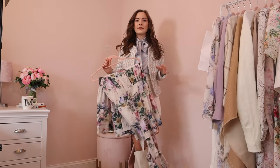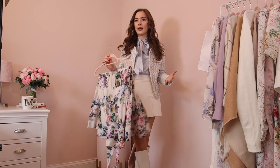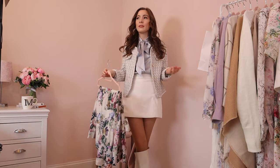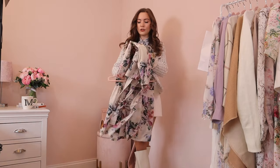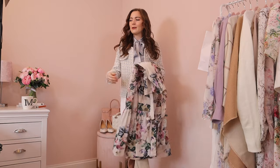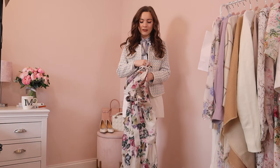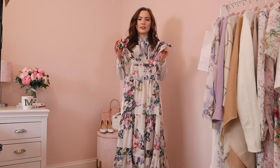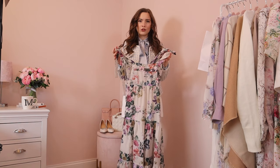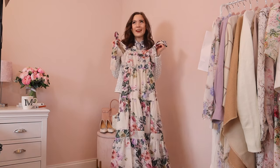Before I get into the new items from the haul, I thought I'd show you the first item that I ever ordered from Chicwish, which was around this time last year. It's this really beautiful maxi dress, which is obviously quite Zimmermann inspired. Zimmermann came out with a dress really similar to this last year. I saw this on a blogger on Instagram and I was like, oh my gosh, I have to try out that dress. I'm in love with the Zimmermann version, but obviously I couldn't really afford it at the time. And if there's a dupe, I always go for a dupe.